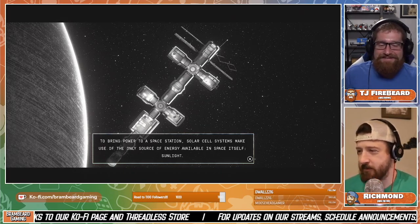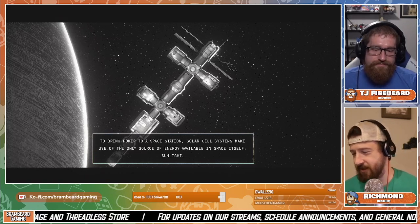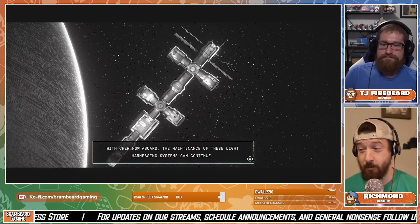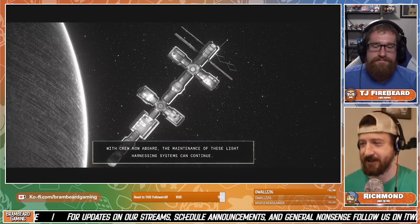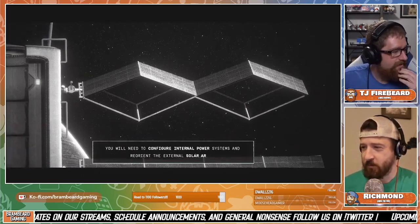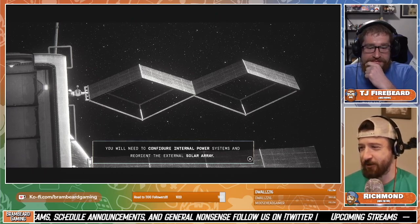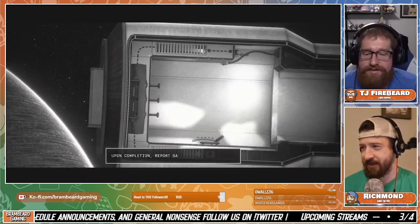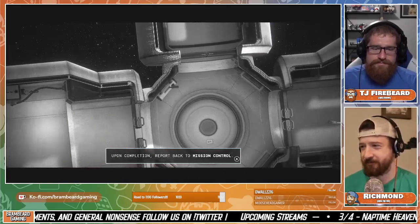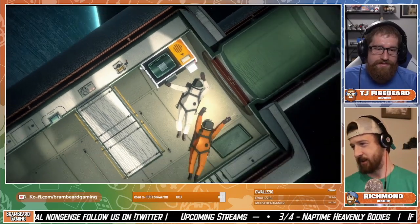To bring power to a space station, solar cell systems make use of the only source of energy available in space itself, sunlight. With crew now aboard, the maintenance of these light harnessing systems can continue. You will need to configure the internal power systems and reorient the external solar array. Upon completion, report back to mission control.